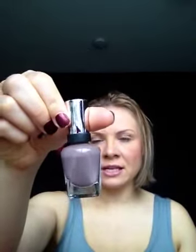Now, Commander and Chic is that classic grayish, like gray taupey purple color that everybody loves. This looks so good on anybody's nails. I've worn this on my toes, I've worn it on my fingernails, and every single time I wear it, I have people stopping me and asking me what I'm wearing, and it's usually this.